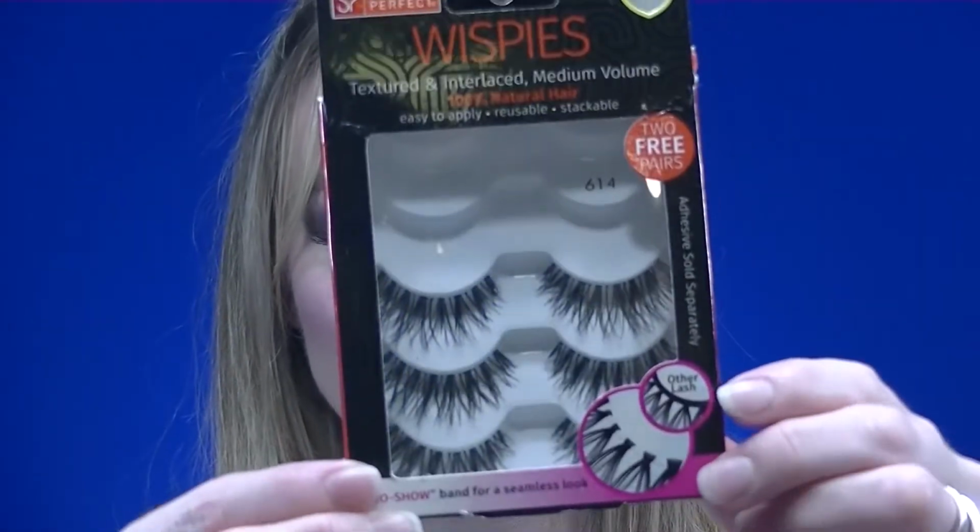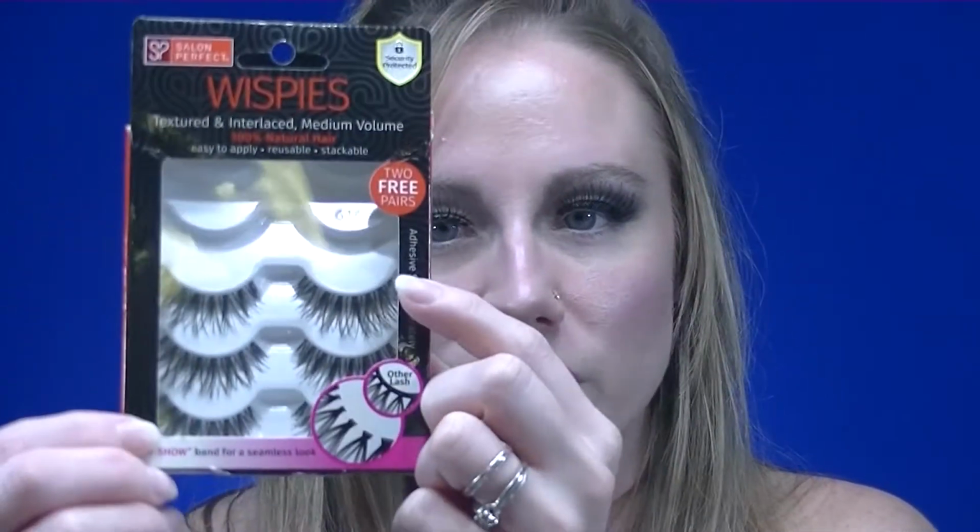Okay guys, so I just finished the rest of my base products, and I did put the Essence Lash Princess mascara on, but I decided to go in with lashes, so I decided to use my favorite lashes, which are from Salon Perfect, number 614, the Wispies. So those are on my eyes. Now let's do the lower lash line.